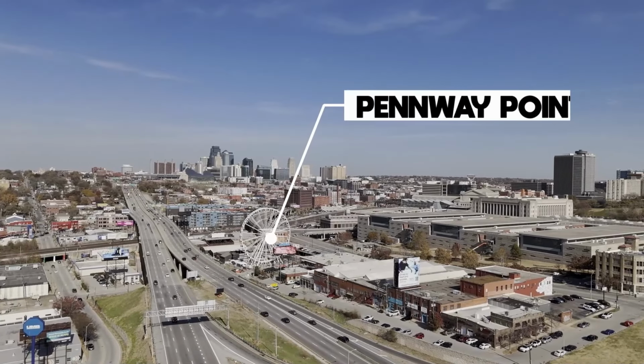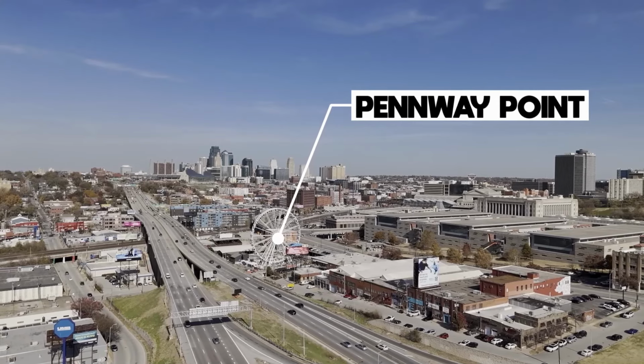You can also catch a Ferris wheel ride just down the hill at Penway Point, which is a fun experience that gives you a great vantage point of the city.